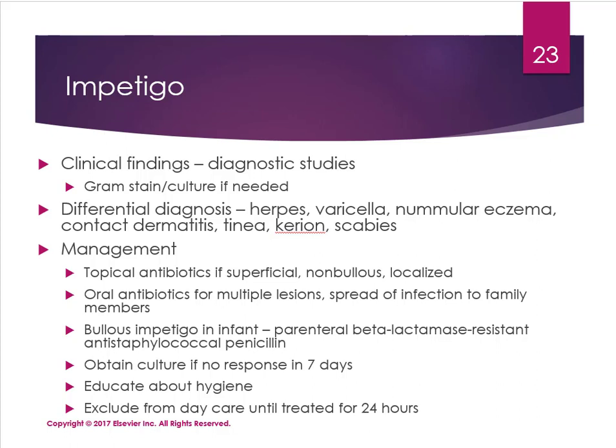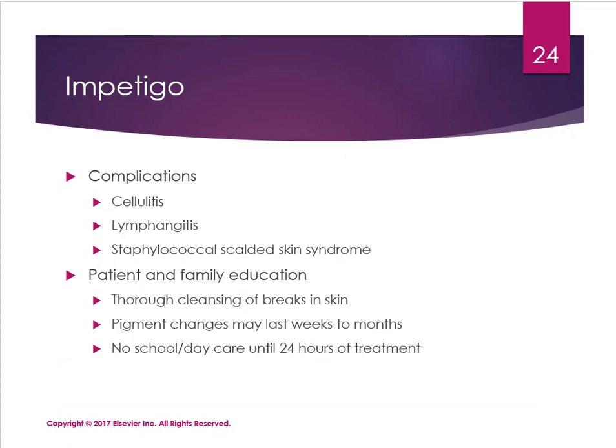It's important to educate your parent and child about cleanliness, hand washing, and the spread of disease. They need to be out of daycare or school until treated for at least 24 hours. And then a follow-up appointment should be encouraged in 48 to 72 hours if symptoms have not improved.